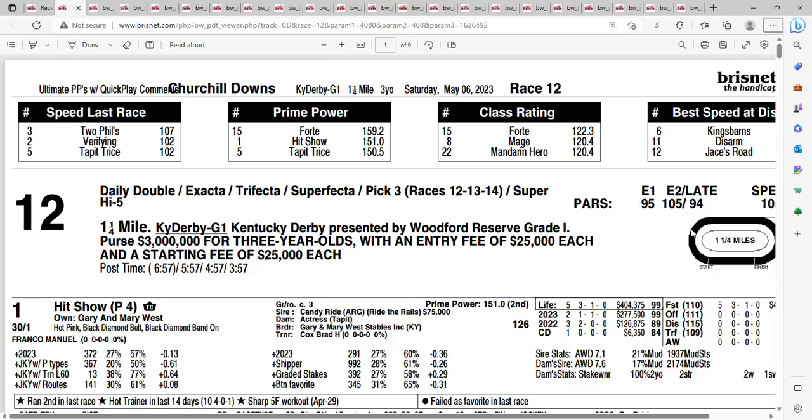Welcome, Mystery Handicapper. Let's take a look at race number 12 at Churchill Downs. It is the 2023 Kentucky Derby. It's a mile and a quarter with a purse of $3 million.